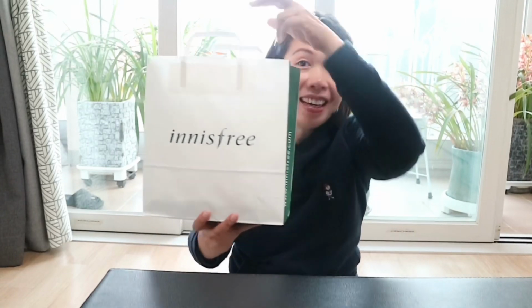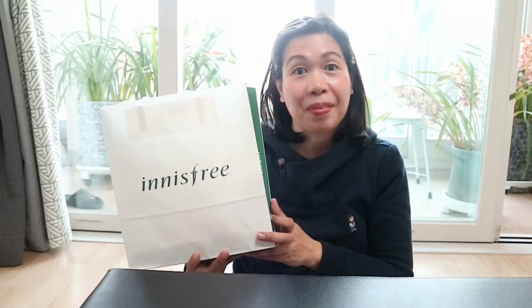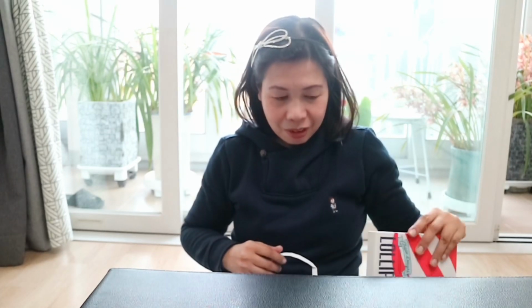Dito na tayo at i-haul natin ang mga napamili natin kanina sa Innisfree. So, this is it! Innisfree! Tingnan natin kung ano yung mga nabili namin. Simulan. Ang dami nilang free na binigay sa atin. Ito, isa to sa free.